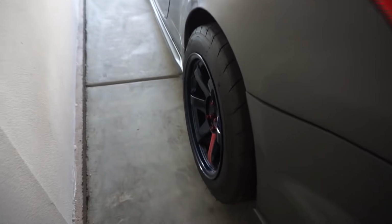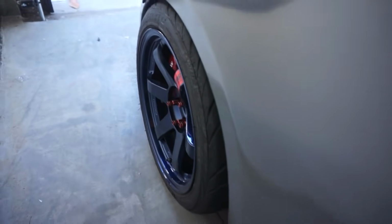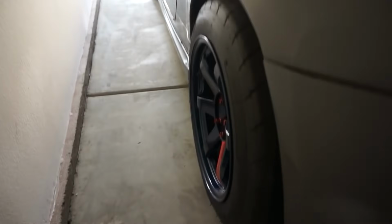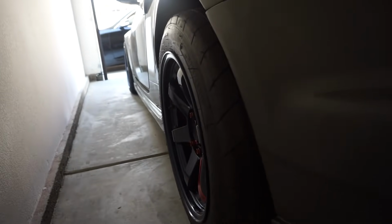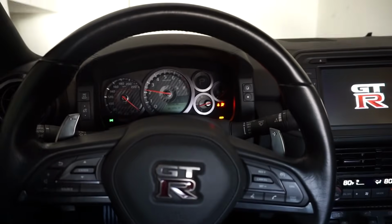All right, they are mounted. No more sunk in place. As you can tell, wheels make a hell of a difference. Yeah, we're gonna see how this fits. I'm pretty sure at the right height, it's gonna sit like perfect, but I still want to raise it. Pretty much perfect.